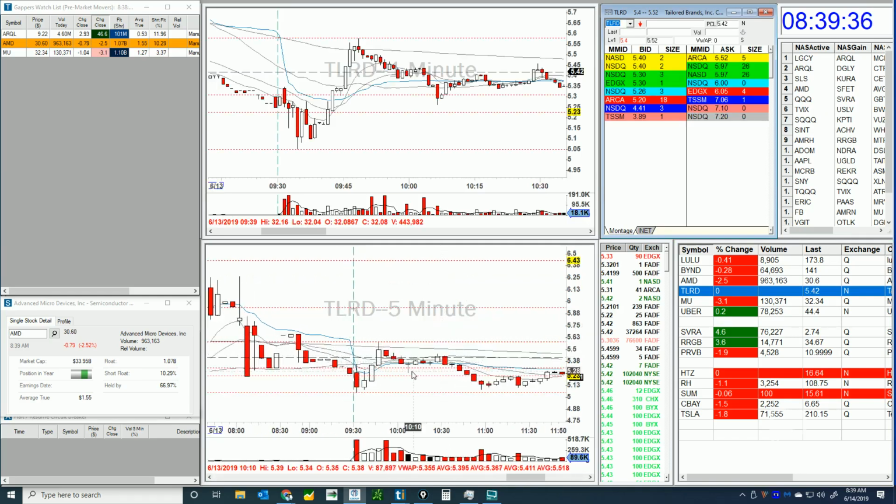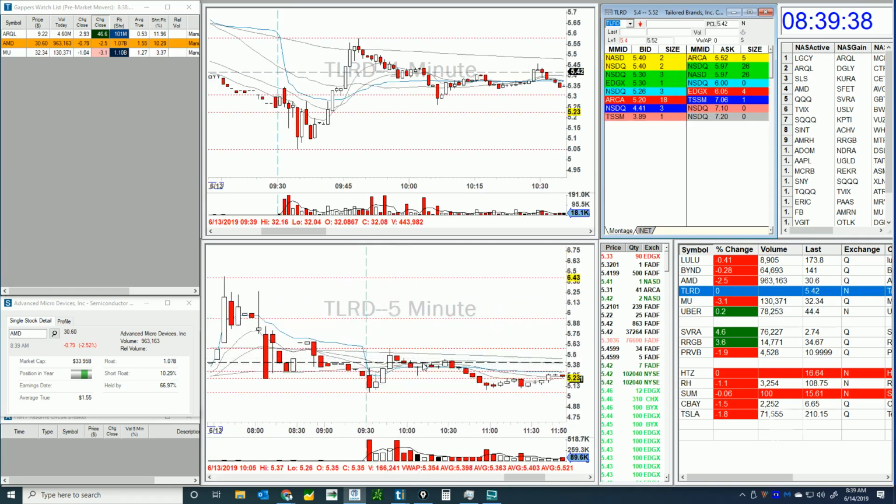TLRD we had on our list, but it didn't do much. It just popped up and kind of consolidated here, not doing anything, pretty choppy. Then it sold off a bit, but again, just not really tradable. And the volume wasn't really there. You had this one candle with a lot of volume, and the rest just kind of died down a bit.